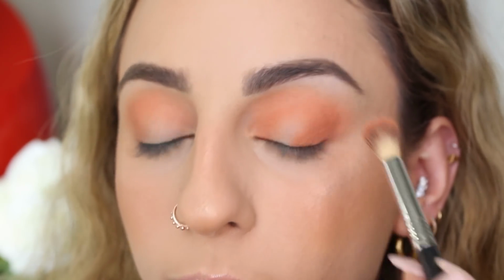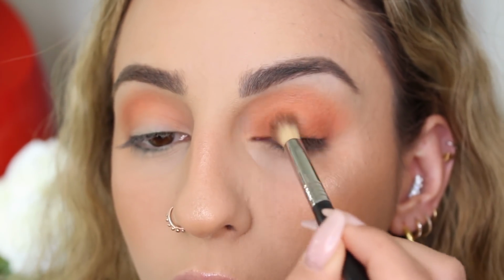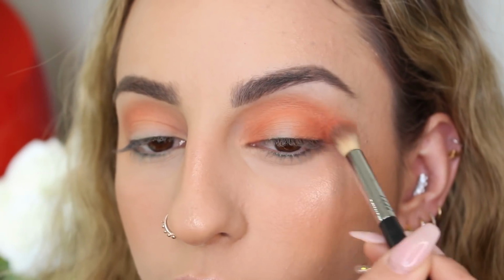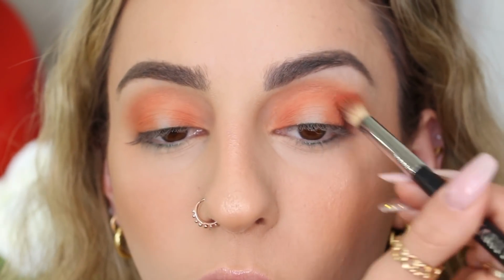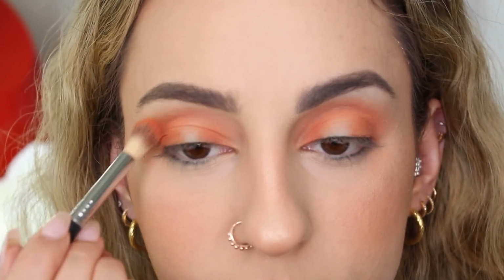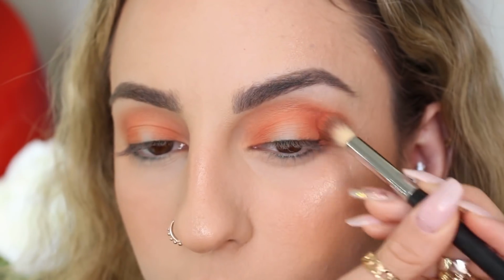So I'm gonna pop that shade on the inner corner of my eye and also the outer corner, and leave the center open for the shimmer shade we're gonna put. If I wasn't all about trying to use as many shades as I can, I would totally create a really cool peachy matte look, and I'd probably just put a matte shade in the center and call it a day. But I do want to use the shimmers. I'm going to take the shade Half Baked and I'm going to deepen up the crease. This is the darkest color in the palette.